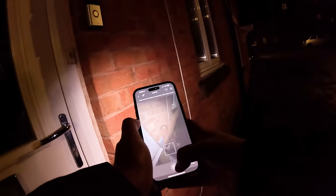Hello. Hi, it's Amazon. Yeah, can you just leave it just down behind that bush to the right view? Yeah, no worries, mate. I'll chuck it there now. I think that's the second time ever I've been spoken to through a Ring doorbell.